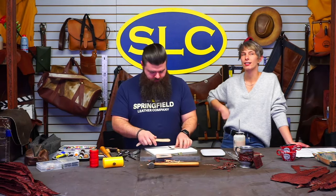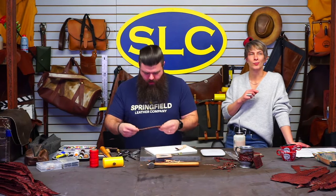I will say, if you decide to cut your product out from the top side, using an ink pen is probably not 100% the way you want to go. Yeah, probably not. But if you're doing it on the bottom, then it's fine.